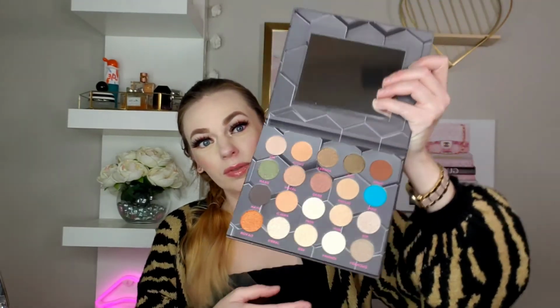Next we have this Be Beauty Barbarella palette, eyeshadow palette. Then we have this Iconic London Blaze Chaser Face Palette. We have these Beauty Bakerie, what are they called again? Blending eggs. So this includes 6 beauty sponges from Beauty Bakerie.